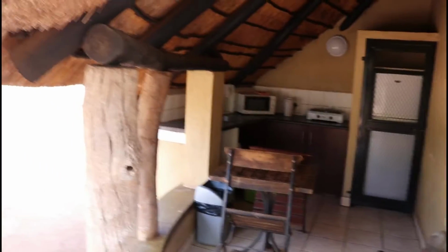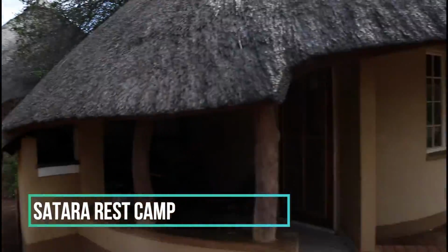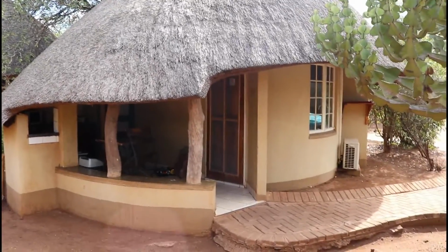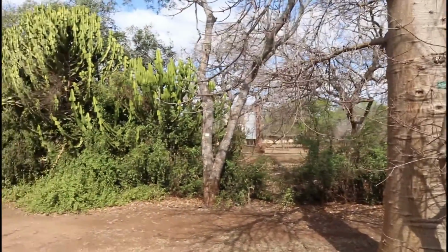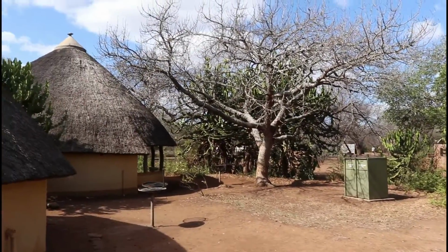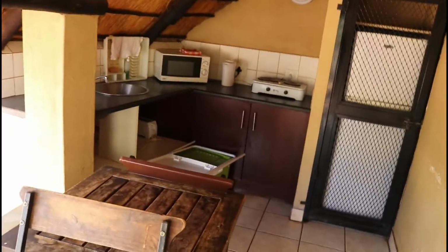I'm going to flip this around. So I'm staying in a rondavel. This is a two-person accommodation. This is the kitchenette. You'll notice the fridge is behind a cage. That's because of monkeys. So it's monkey-proofed. I've even put my muesli in the fridge.